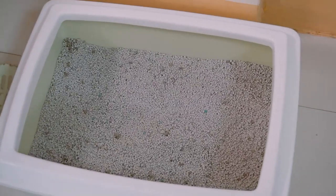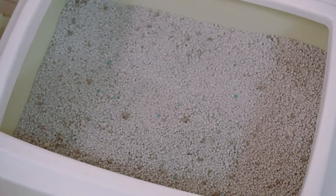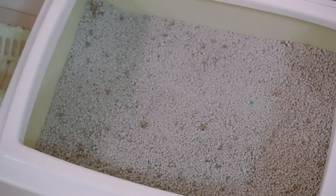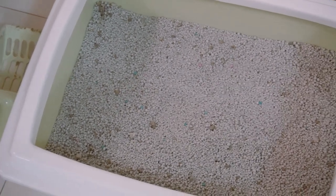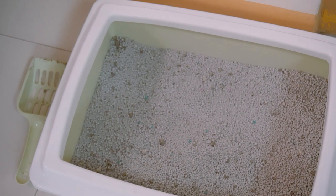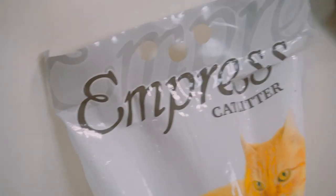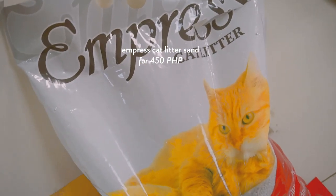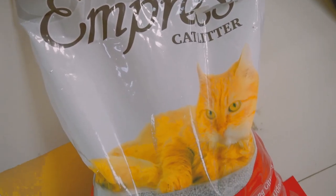I also got this from Shopee. And as you can see, it's clean now. No more poop. We already removed it and all the wee-wee. And I also like this litter sand because its granules are big and coarse. I like that because if it's too fine and sandy, it's really bad for me because I have allergic rhinitis. So this is the litter sand I use. This is Empress. I just got it from the pet shop in Angeles Pet Care here in Olongapo.